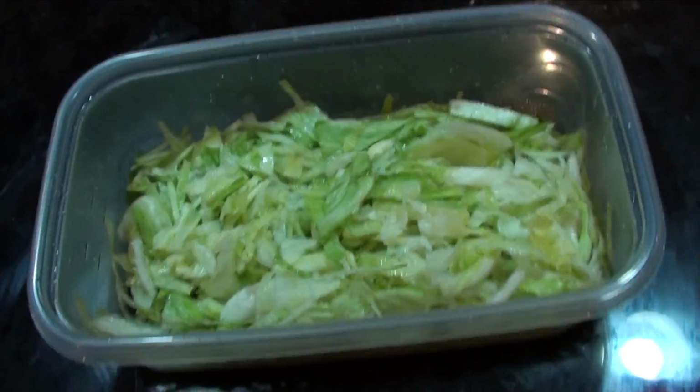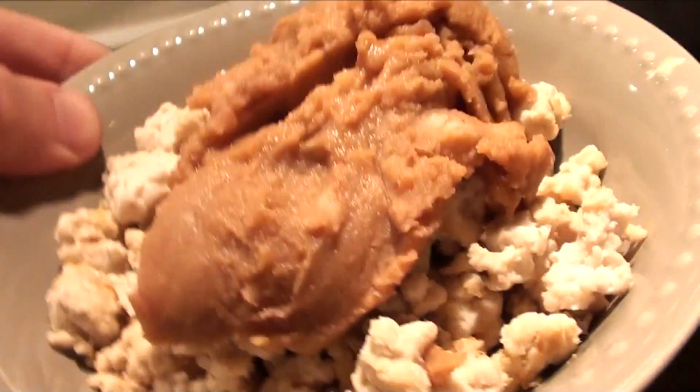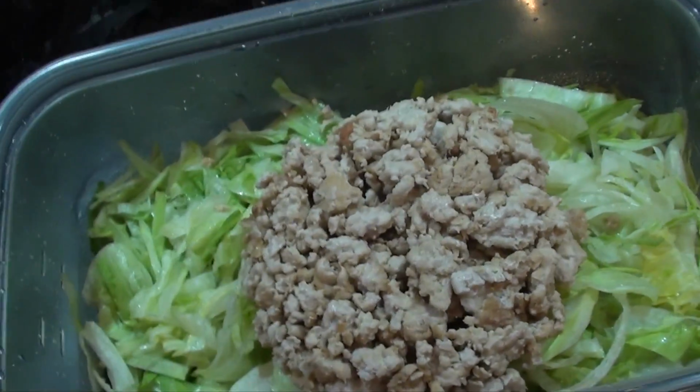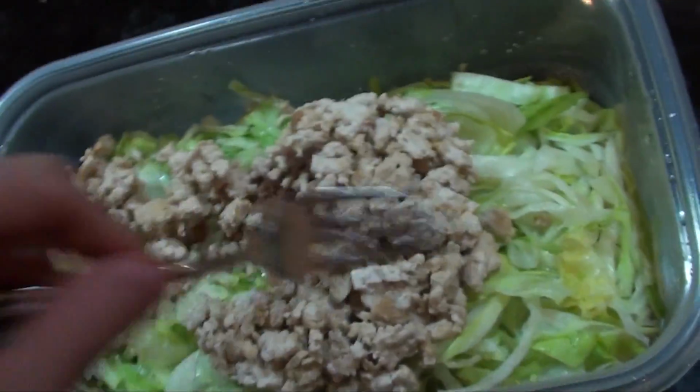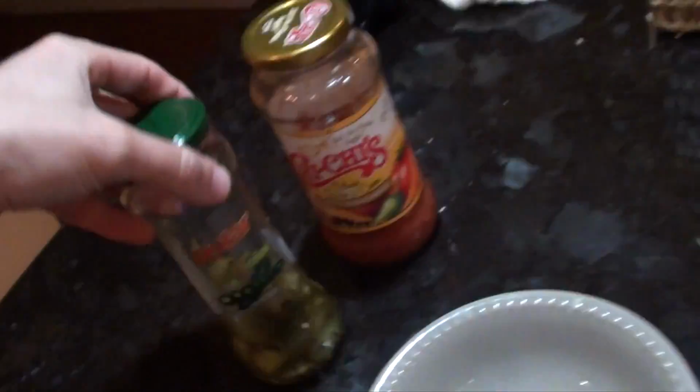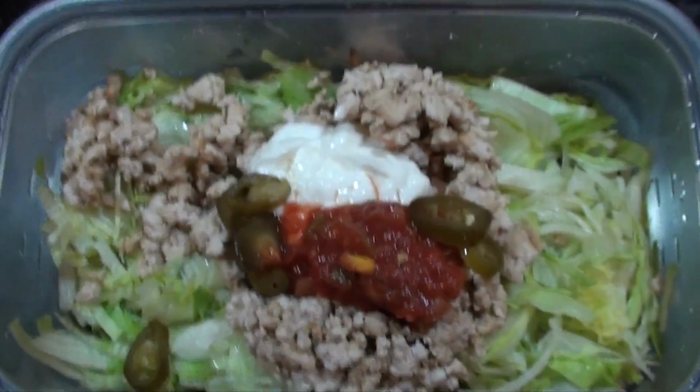Alright, so we got the bed of lettuce all cut up right there. We got our refried bean and ground turkey heated up, so we'll just go ahead and toss that on top. That looks pretty funny. And we're gonna end up just mixing this all together anyway. Now we're just gonna top it with some sour cream, the salsa, and the jalapeno. Mix it all together. Alright, everything's added in there, now we just mix it up.